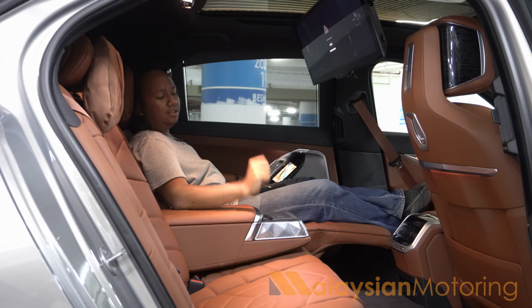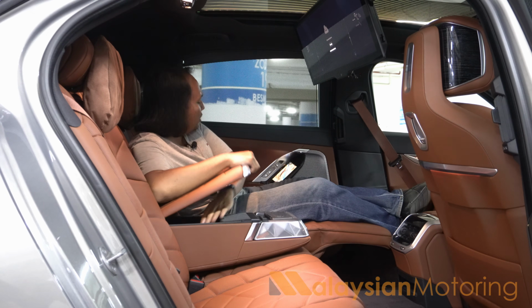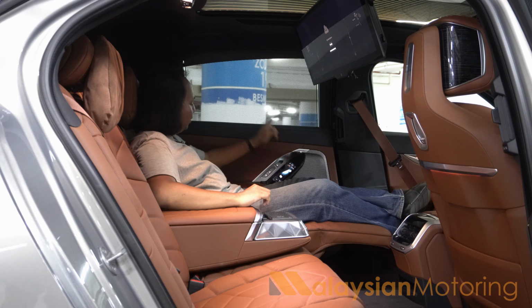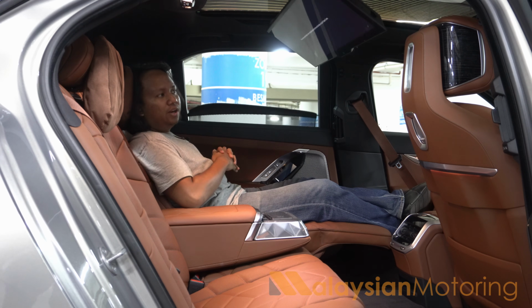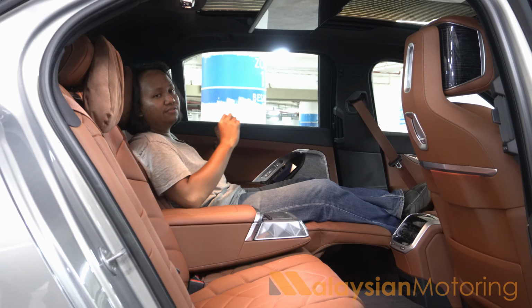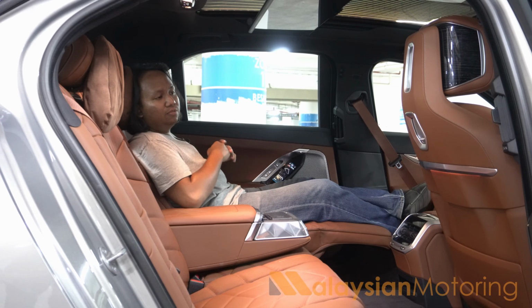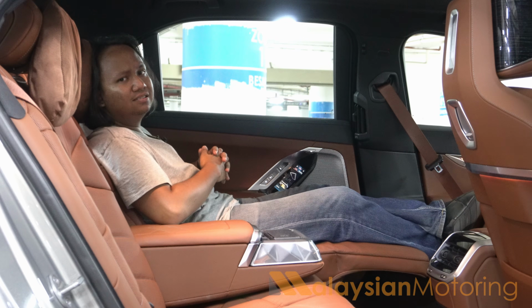ever. But this is ultimately a BMW, which means that once I've folded away all of the things and put away all the goodies, at its core, this should be a fantastic driver's car. And despite all these goodies, is it still really?